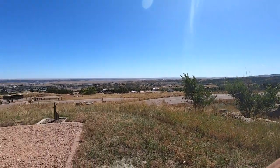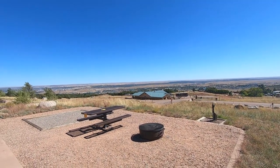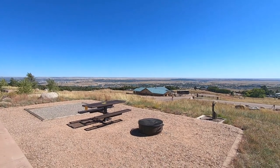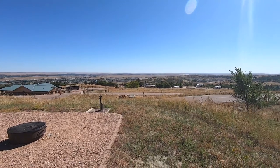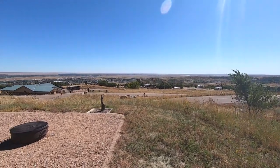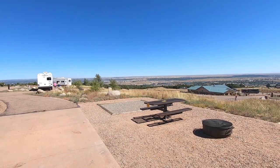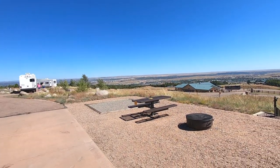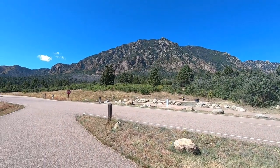On top of the world. Well, actually, I'm not on top of the world. I'm at the highest point that I can scooter to, Cheyenne Mountain State Park. What a fantastic vista. Beautiful sunrise this morning. And then there is Cheyenne Mountain.